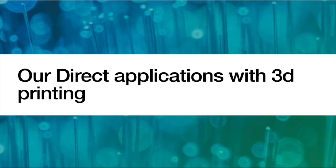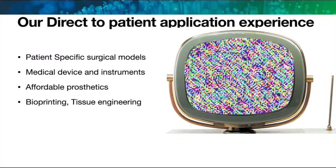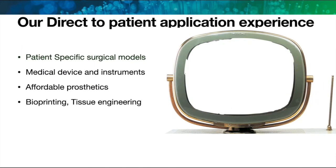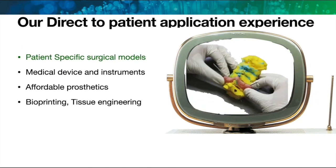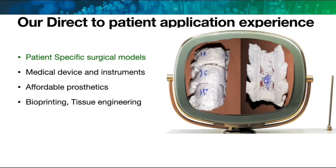Now, I've discussed the international experience. So what are the direct applications in our own small bubble? For patient-specific models, we created and continue to create surgical models that help our patients. Our hybrid experience is unique in the world for now, and we continue to study its effects on our patients.